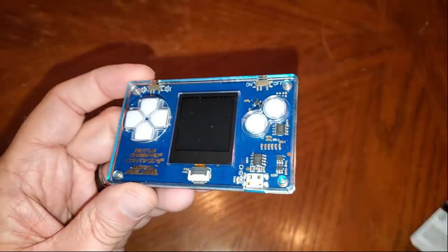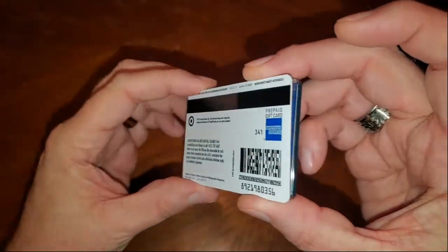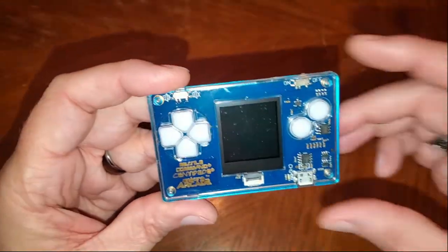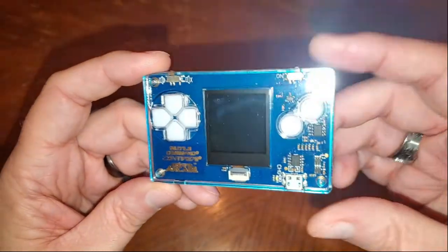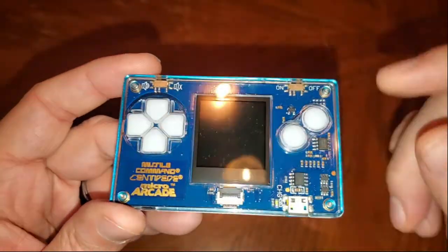And size-wise, they say it's credit card size, and sure enough, you could hide a credit card right behind this guy. So yeah, fit in your pocket. Nice and easy, but the main thing, of course, we got to see how this plays, both the Centipede and the bonus Missile Command, so let's find out.